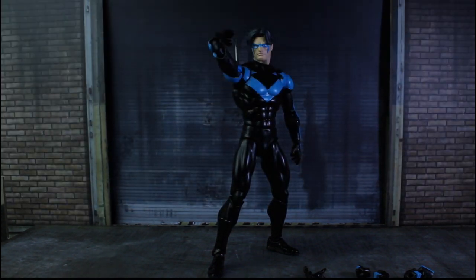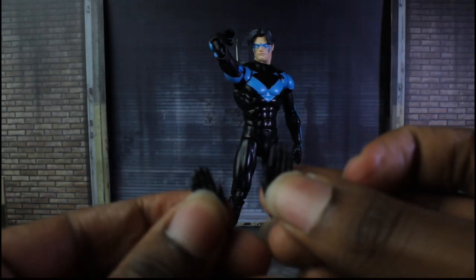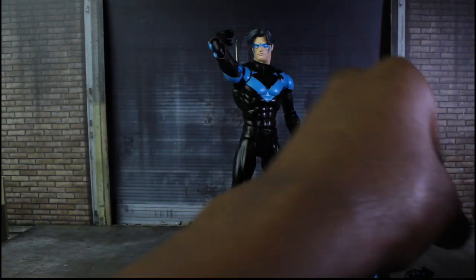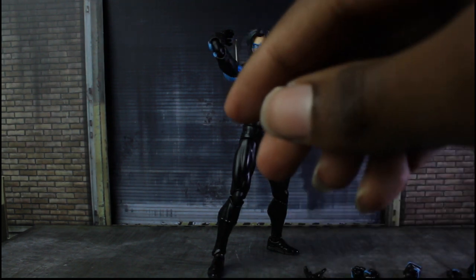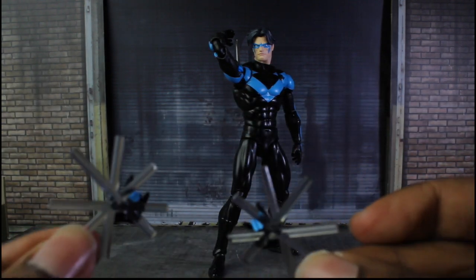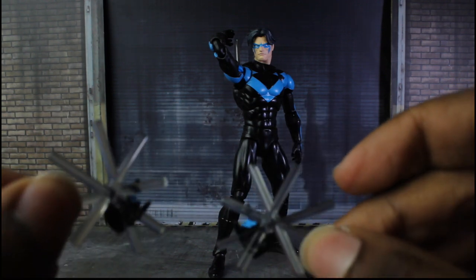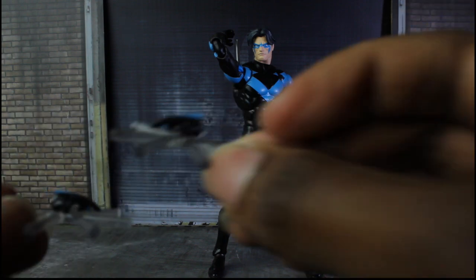And then he has some karate chop hands. Let me get them out. There we go. I've only used one of the hands so far, but here they are. Alright. You also have some baton spinning hands. At least that's the effect he's supposed to be doing. He's spinning his baton. I'll give my full thoughts on these in a minute.